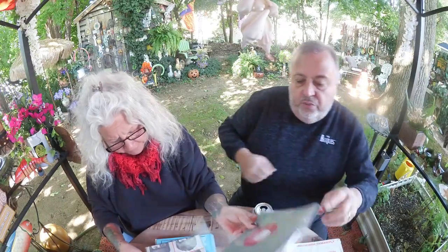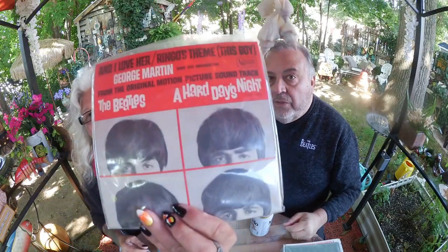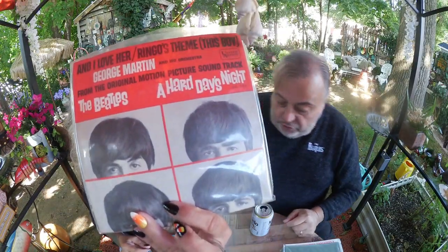I think that's a bootleg reissue. This is a real George Martin 45. Greg's tried to sell me it a couple of times, as you can see the records in the back. This Boy, instrumental version, it did hit the charts. This Boy and And I Love Her. Oh, George Martin, I know the album. He did an album. I think it's off the album. Okay. I think that's what it is.